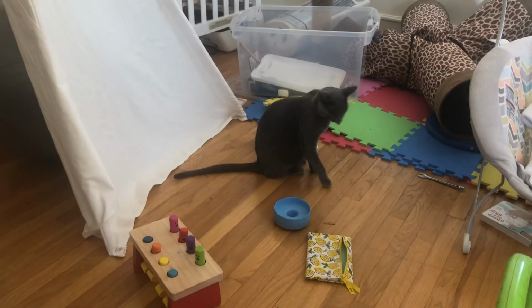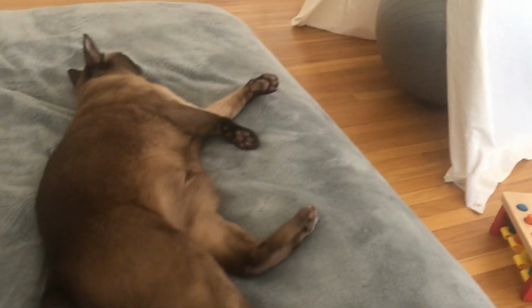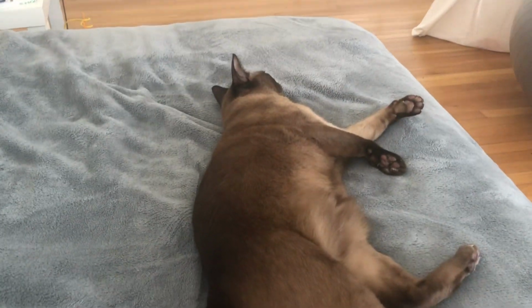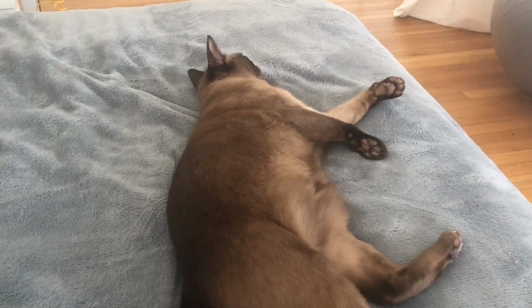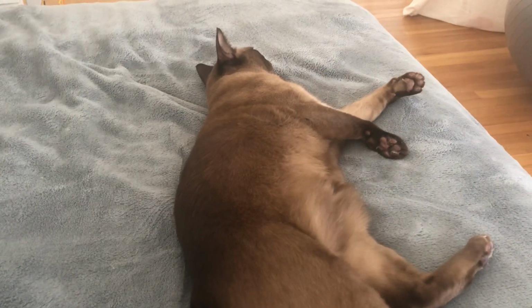Okay, let's do this. The first thing we need, of course, is cat litter, because these ladies go potty a lot. We use fresh unscented super clumping, I think it's called something like that, and the cat litter costs us $11 per box. We go through one box per week, so in total we spend $44 in cat litter a week. I know it's quite a bit on the high side, but we like to have the litter clean.